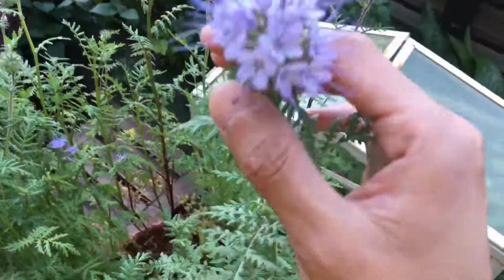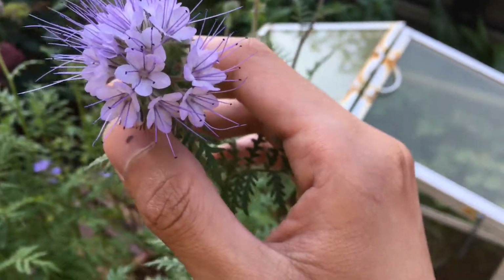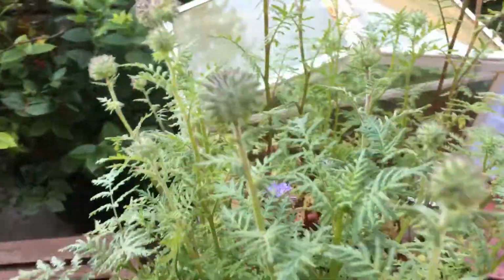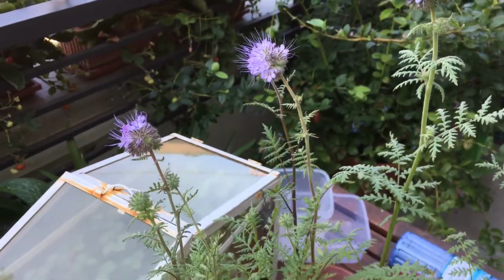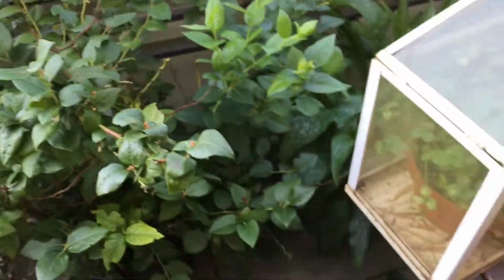And then the lacy phacelia are flowering finally. Hopefully we'll get a bunch of bees and even hummingbirds to our garden, more of them to our garden, of course. Excited for the flowers. And then here we have the blueberry, lots of new growth.